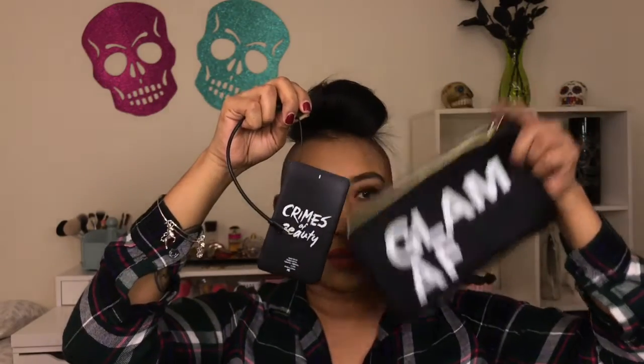The next thing I have here looks like a makeup bag, and it says Glam AF. It's like a wristlet clutch. Inside it's Crimes of Beauty, and this looks like a charger. Here we have the Glam AF wristlet clutch, and it comes with a USB charger for your phone. This Crimes of Beauty wristlet portable charger retails for $22. Cute. Very useful. Awesome.